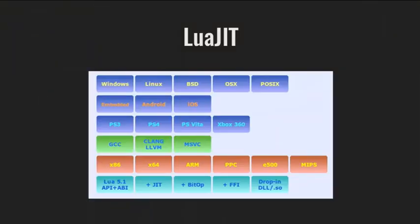The other nice part about LuaJIT is that it compiles on nearly all systems and all processor architectures, and it's binary compatible, which means that you can switch from Lua to LuaJIT, it has the same syntax, and it works. It works also on a PS3 or PS4, which is quite nice.